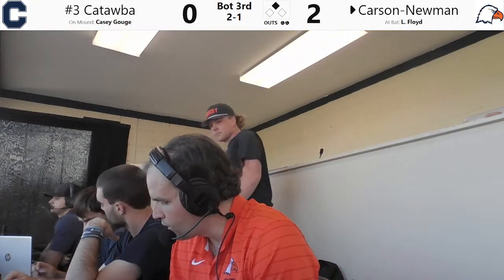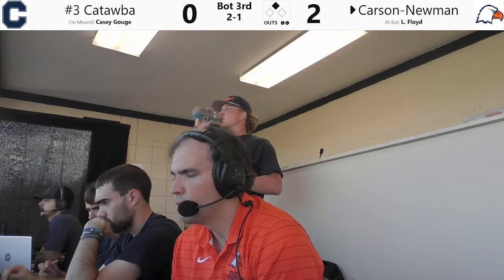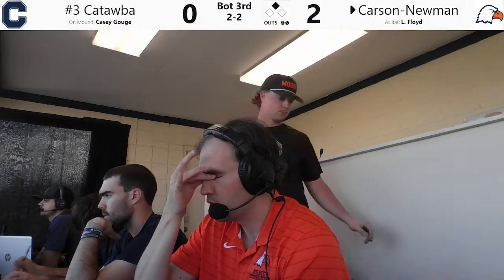For the senior left-hander out of Salisbury, North Carolina, where Catawba is from. Two. Outside, 3 balls, 2 strikes. There comes a payoff pitch. It's outside to Floyd, and he's aboard on a 2-out walk. Puts 2 on for Bradley Soto Diaz.